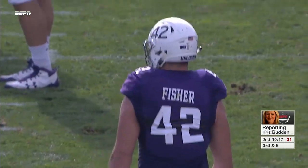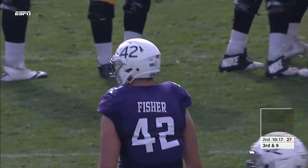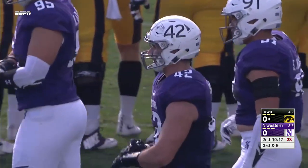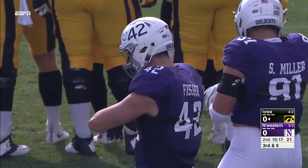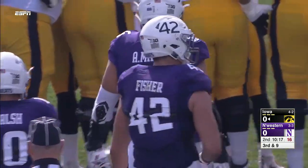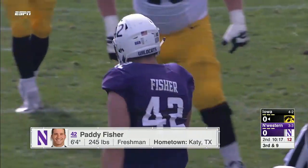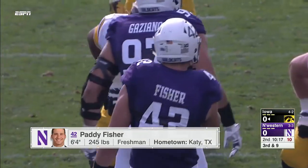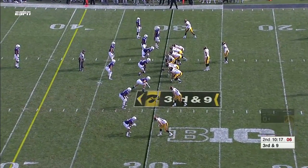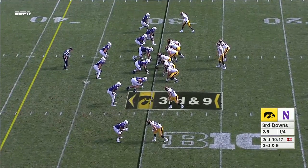So when he was going through the recruitment process, he relied on some friends, including his Katy High School teammate, Travis Willock. So Coach Fitzgerald told us he knew when he was recruiting Patty Fisher, he would get either 2 kids from Katy or no kids from Katy. He got 2. The Willock family really helped Patty in his decision-making. One of the great stories of football in the Big Ten, Patty Fisher, and you talk to people around the program, they say he is a high-level NFL-type kid already. Third down.